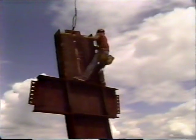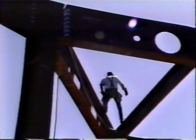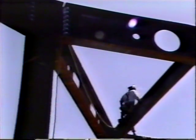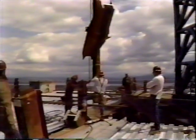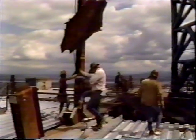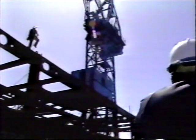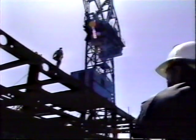Ironworkers were the construction stars. Heights don't seem to bother them, but balance is a job prerequisite. One of the Columbia Center ironworkers was Ron Howard, a former pro football player. Howard had been a tight end for the Dallas Cowboys and the Seattle Seahawks. He's more careful atop a beam than he was on a football field.